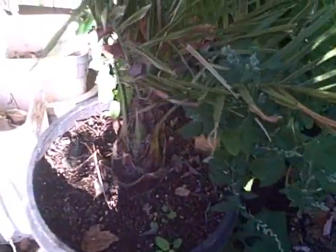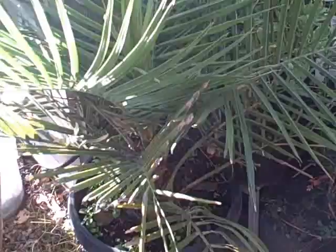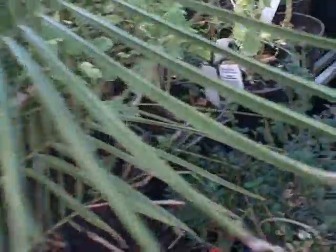So we got a lot of these. We have a lot of things in containers. So if you don't have space to put in a raised bed garden, you can definitely grow in containers. These guys are actually called Chilean wine palms. They make a little mini coconut. These guys here are called the ugni berry or tazzy berry.